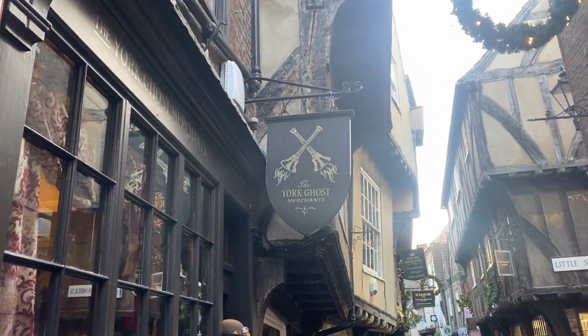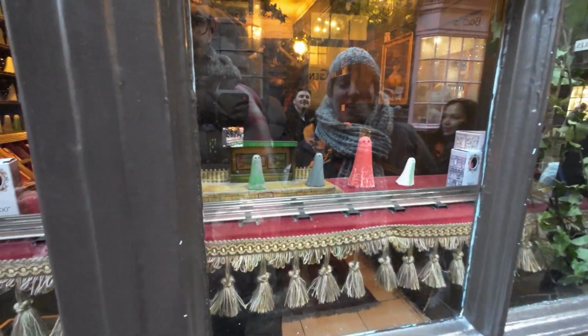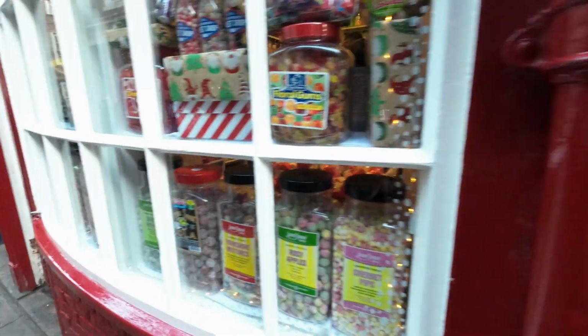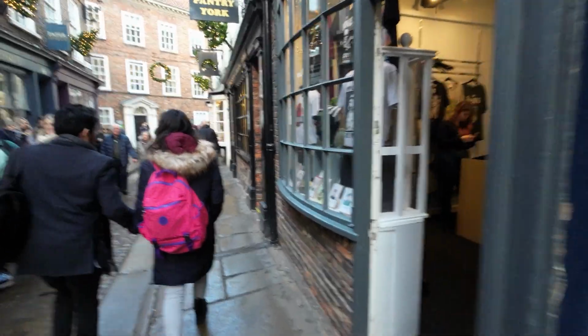Here's the Ghost Merchant. They're really cool, aren't they? I think they're cool. There's normally a big queue out here. Yeah. Or is this the queue? Oh, that's cute. Brilliant.